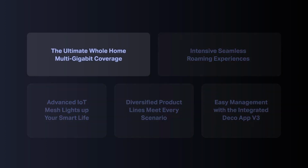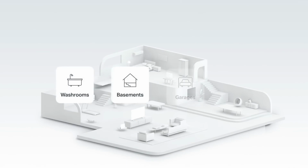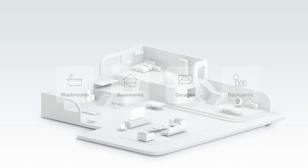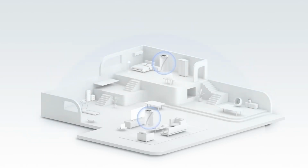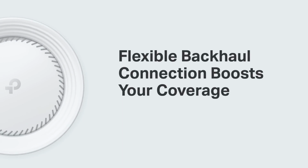Coverage has always been one of the major pain points mesh products aim to alleviate. Users often hate receiving no network in some corners of their homes, like washrooms, basements, garages, and backyards. Even with Wi-Fi connections, the signals are too weak to stay online. Deco BE95, based on the newly upgraded Deco System Platform version 3, with the latest and strongest Wi-Fi 7 and 10G ports, can give you ultra-high speed to the entire house without dead zones. No more searching around for signals or worrying about network drops. Flexible backhaul connection plays an important role in achieving whole home high-speed coverage, and a variety of different backhaul connections ensure the best transmissions between Deco units.